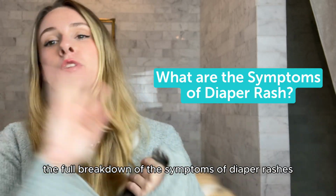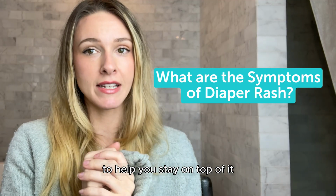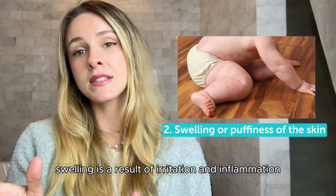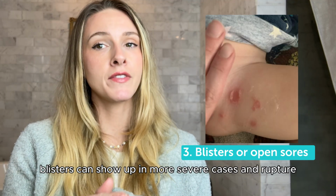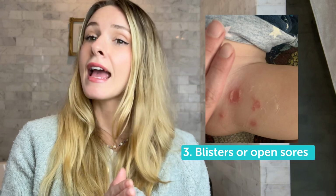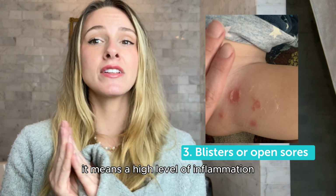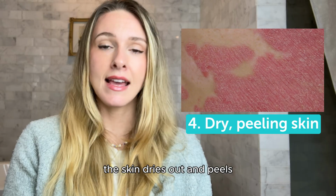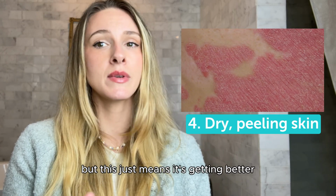I'm going to give you the full breakdown of the symptoms of diaper rashes to help you stay on top of it. Redness is usually the first sign of diaper rash. Swelling is a result of irritation and inflammation. Blisters can show up in more severe cases and rupture and end up being pretty painful sores. It means a high level of inflammation and means you should be headed to the doctor.